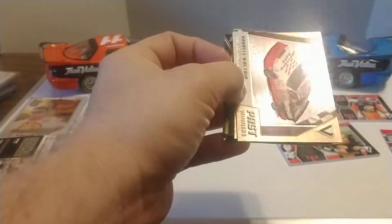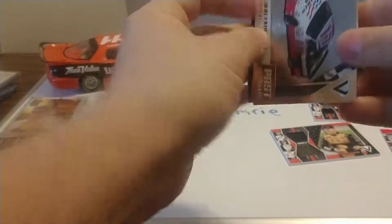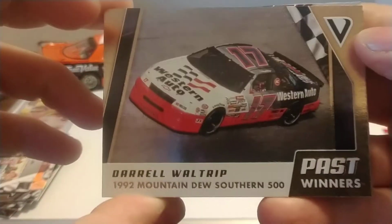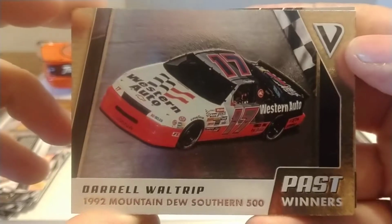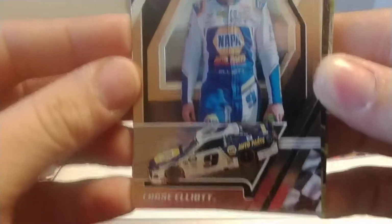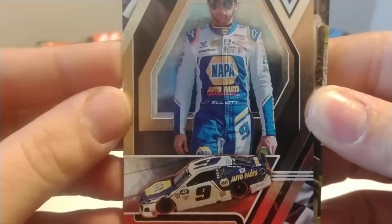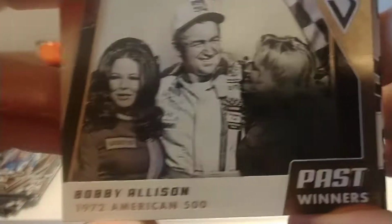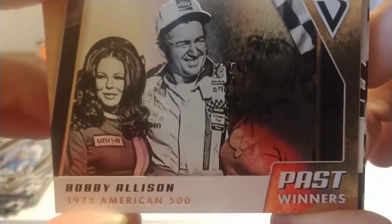The retail boxes seem to favor the relics versus the autographs. So let's look at this one. This one also has a relic. You can see that thick card in between there. So we have Darrell Waltrip, his final career win, 1992 Southern 500. Chase Elliott, who was the pole sitter for today's race. Bobby Allison, 1972 American 500 at Rockingham.